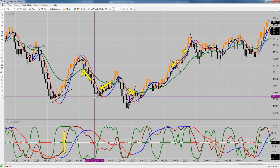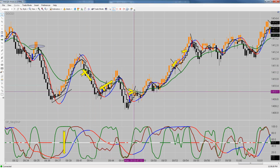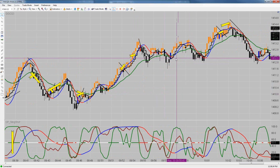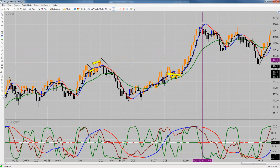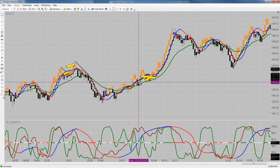It stopped me out for -8. Took another one right here. It stopped me out for another -8. So it was -16 right there. I made a mistake over here taking this trade, and I stopped out for -2. So I was at -18 on that. Then finally, I took a trade over here that I got some profit on. Another one over here I got some profit on. And I believe at that point I was back to -12.